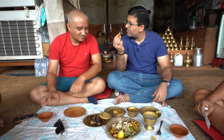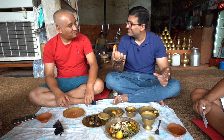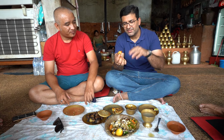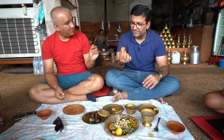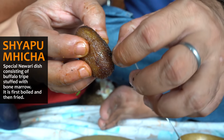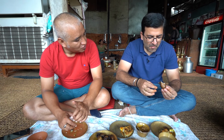Aloo is such a thing. In Nepal, there is so much variety of aloo. So tasty. It's again boiled aloo, stir fried. Then she added some oil, mustard oil, turmeric, and salt, ginger garlic, and salt. That's it. A bit of cumin. So flavorful. It's simply amazing. This is fatty, right? This is gelatinous. This is basically bone marrow. That's why it's very fatty.